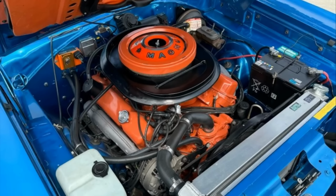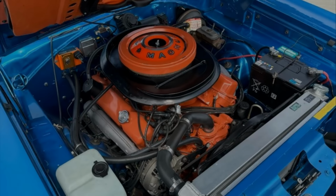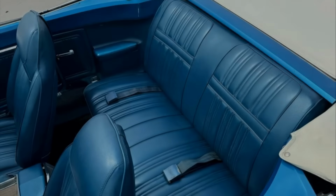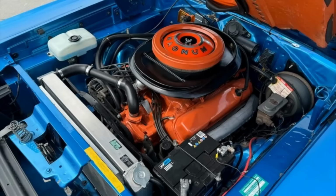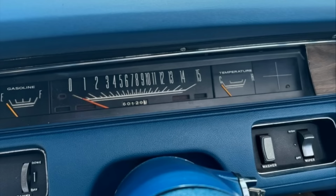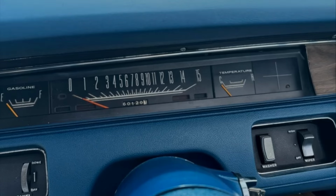A standout feature is the factory air grabber hood, complete with all components in place, an iconic and functional performance element that defines the high-performance Dodge lineage. The overall exterior presentation is show-ready, and the convertible configuration only adds to its desirability, particularly for those seeking rarity and open-air cruising in a muscle car package.